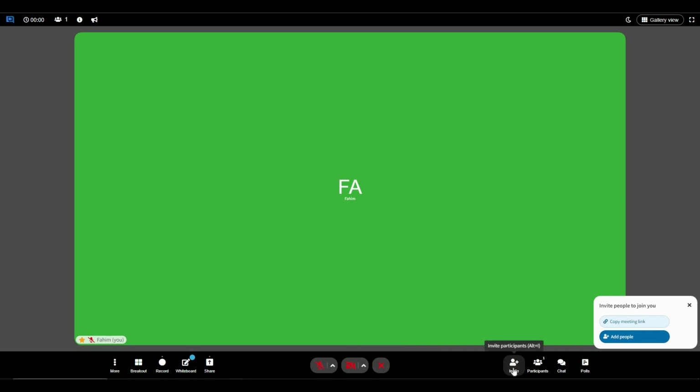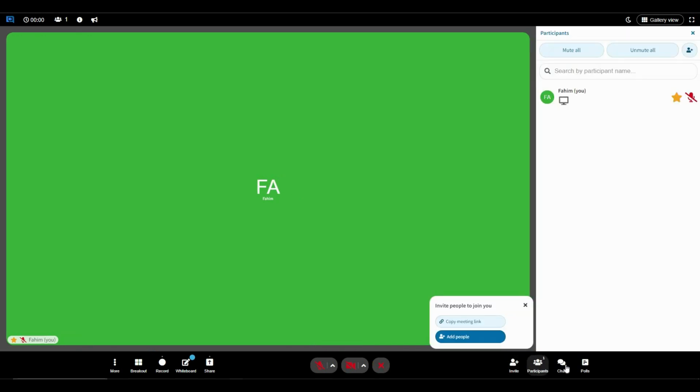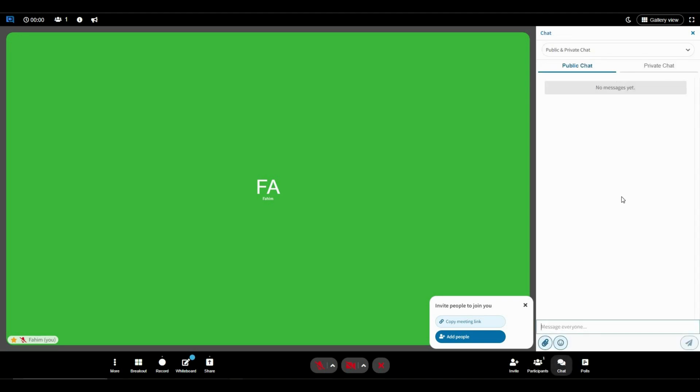Then there are some other options: you can invite participants, you can see all the people that are currently on your meeting. You can also open the chat tab. From here you can chat with the members of your meeting, and there are two chat rooms. Number one is the public chat. So if you send a message here, all of the people are going to see your message.